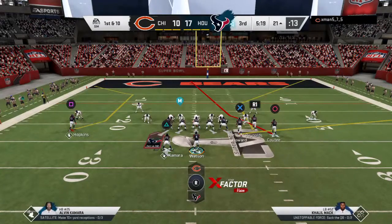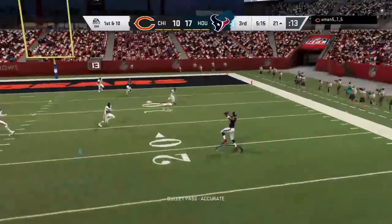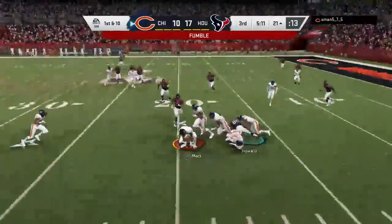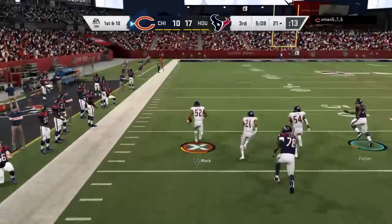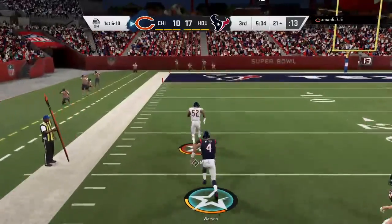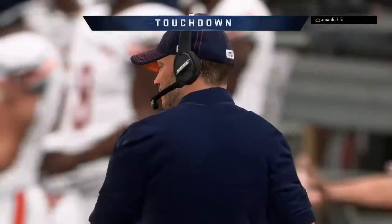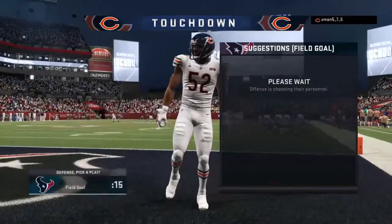Now a first down throw, Watson. And he finds Howard, complete. Now Howard stripped. He lost the football, and this is picked up by the Bears. Defenders giving chase, but I don't think they're going to get there. The 20. And they bring this one back. A fumble return for a Bears touchdown.